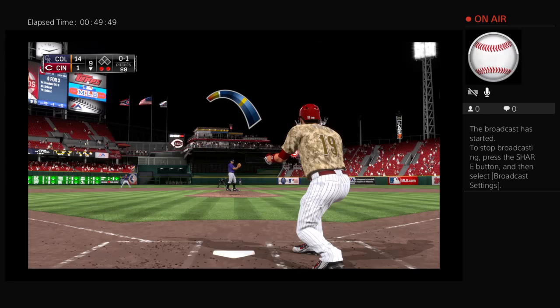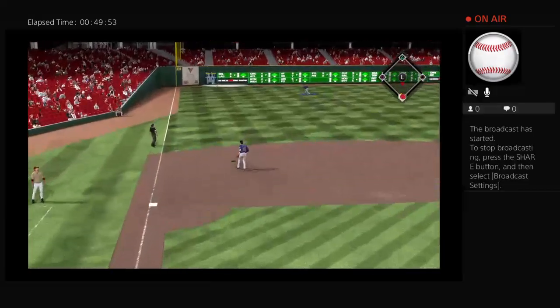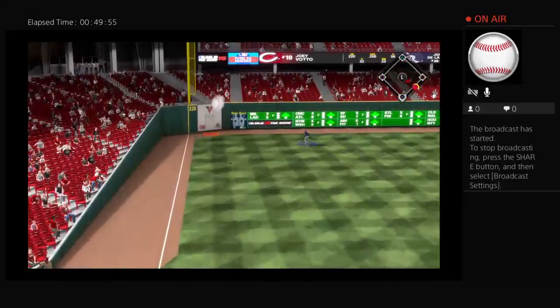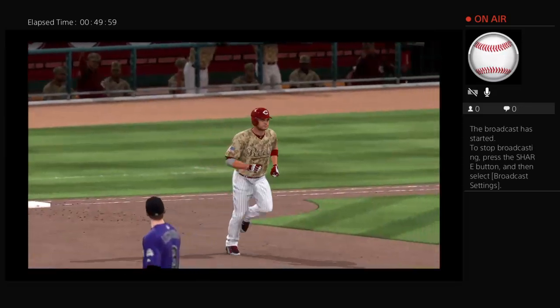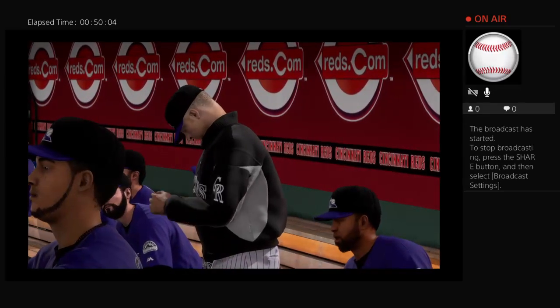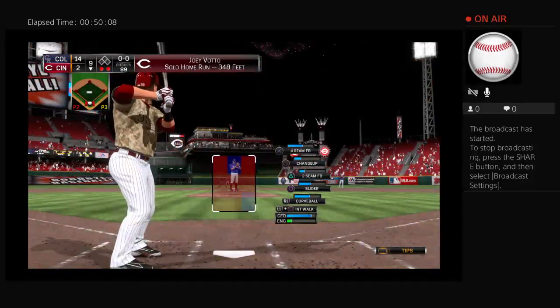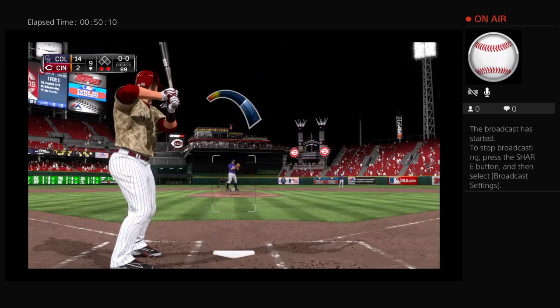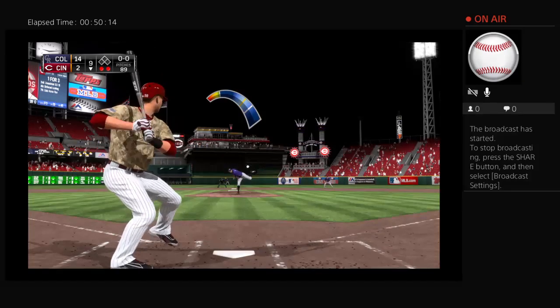Here it comes. And he goes the other way with it, high and deep down the left field line. And that ball will stay fair, and it's gone. A home run. A solo home run here off the bat of Joey Votto. But they're going to need a few more here as they're still well behind.